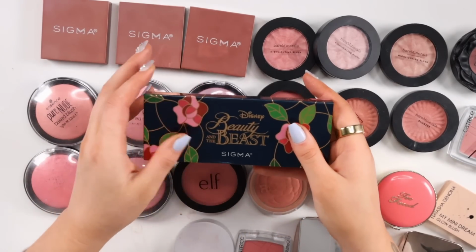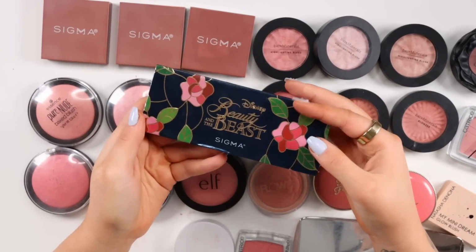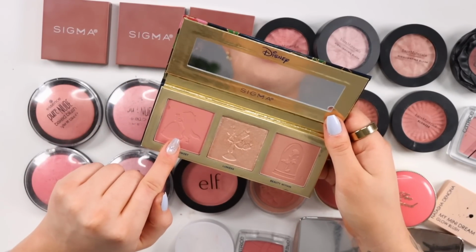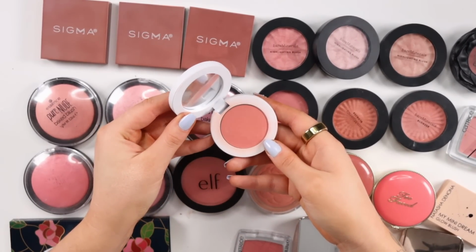And then down here, I have the Sigma Beauty and the Beast blush palette. Now, there are two blushes in this and a highlighter, but I'm just kind of counting this as one because it's just like one compact. I have been using this little trio quite a bit. I love this pinky color, and this more peachy one is really pretty too. And then I have this Makeup by Mario blush. Again, another peachy shade. This one is Creamy Peach.